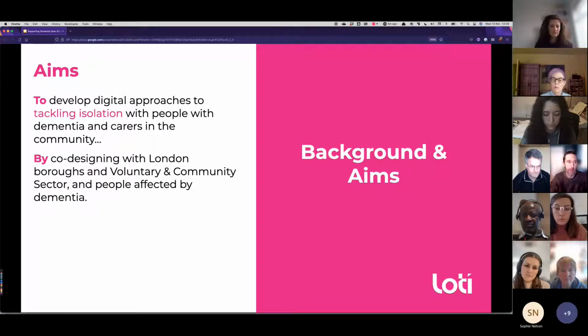And how we do it, well, we're looking to develop digital approaches to tackling isolation with people with dementia and carers in the community. We want to do that by co-designing with boroughs, with the voluntary community sector, and with people affected by dementia to come up with ideas and solutions that are informed by the need and the people that use them, and are going to continue to support them.